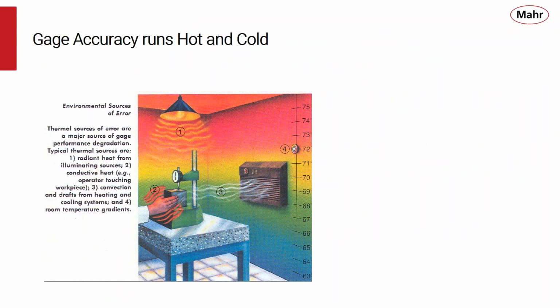Now, as we go along, we can talk about how gauge accuracy runs hot and cold. You can see from this picture here that there are lots of temperature gradients in a room by itself. We've got heat sources from the lamp, from the operator. We've got some cooling sources from an air conditioner, and we have some stratification, where the temperatures are different at different heights in the room. That all affects our accuracy or the performance of our gauging.